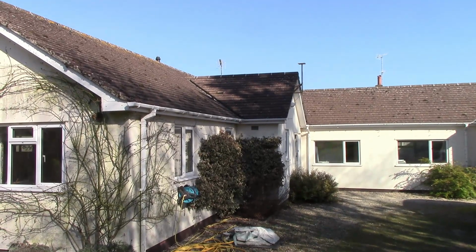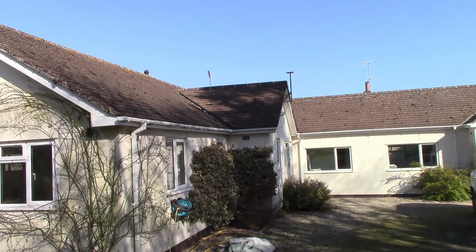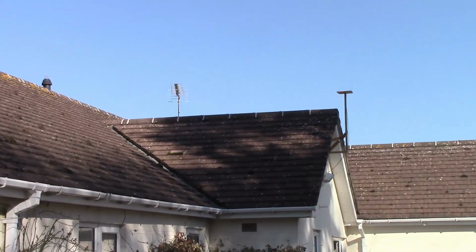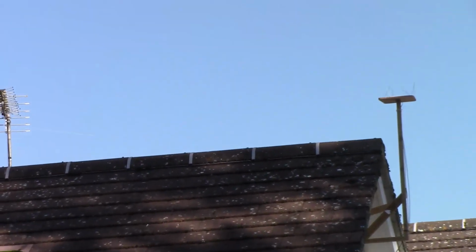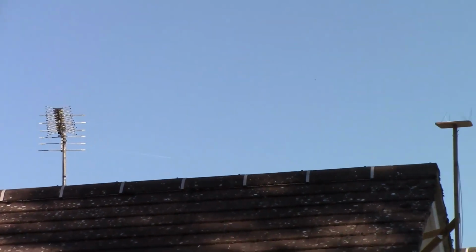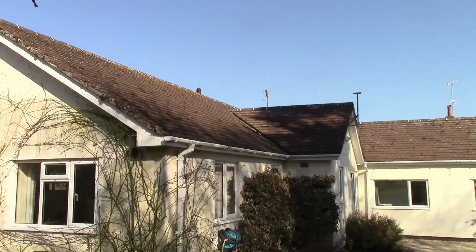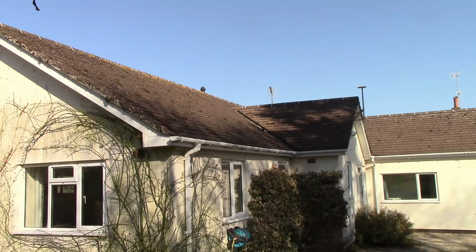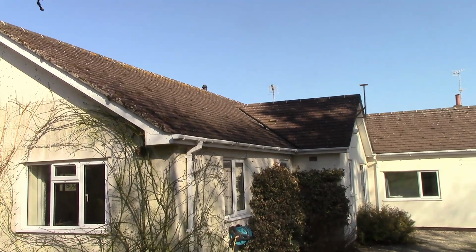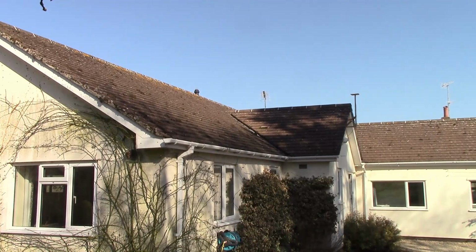Well, it's 11:40 AM, and as you can see, my very carefully placed solar panel is in shade. The reason for this is these bloody trees here. The sun is up there. I don't think there's anything I can do about this. It happens for a couple of hours in the middle of the day. We'll just have to cope with it on the output.